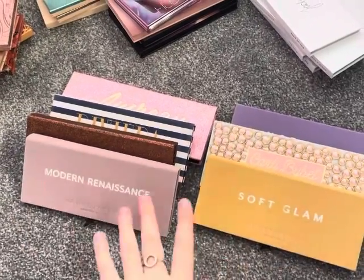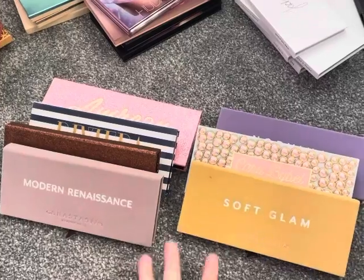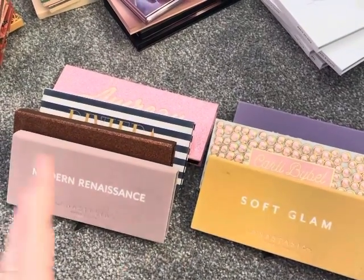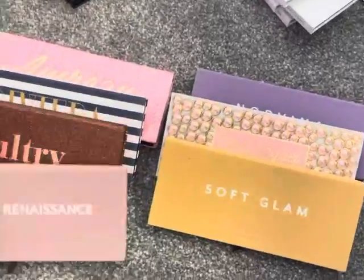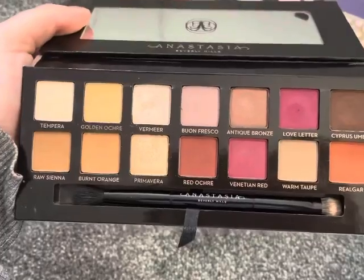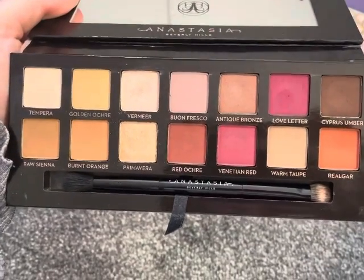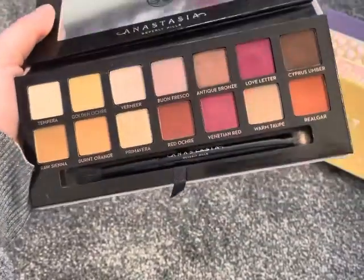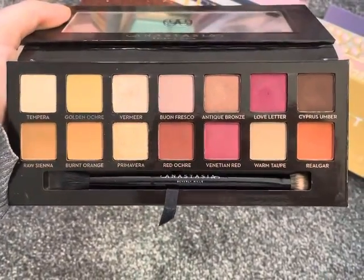So as you can see, my beautiful array of ABH palettes sat in front of me. Now I have 7 of these. I absolutely am obsessed with these palettes. We've obviously got the classic Modern Renaissance, which is my first palette. I absolutely love this. This used to be such a cult classic back in the day. I mean, everybody and their nan probably had this. It's just such a great classic palette.